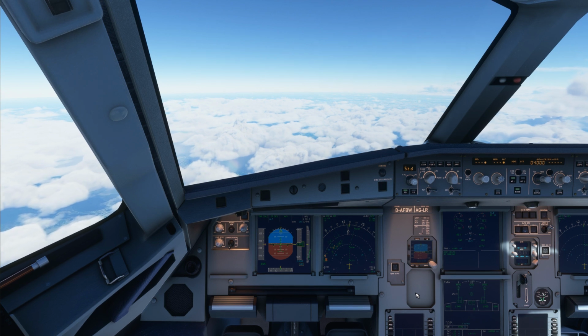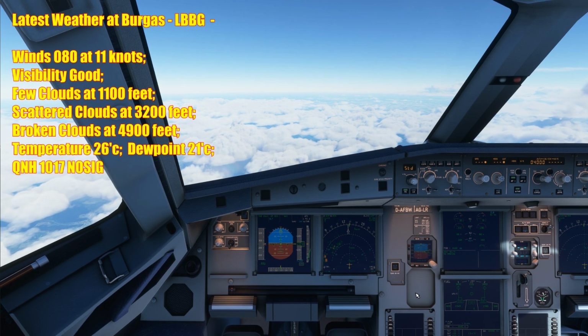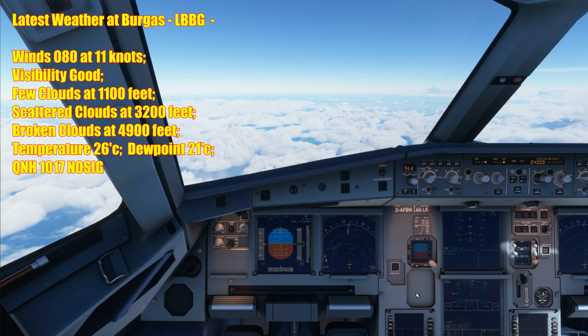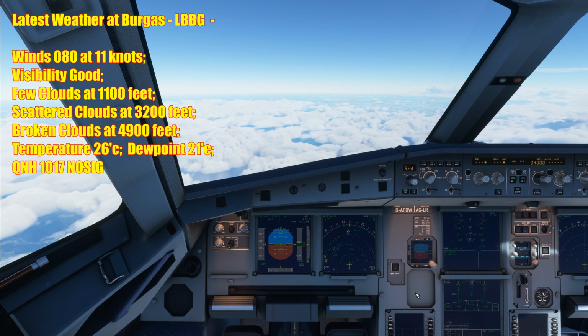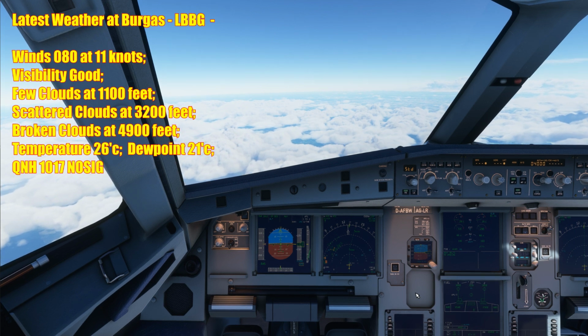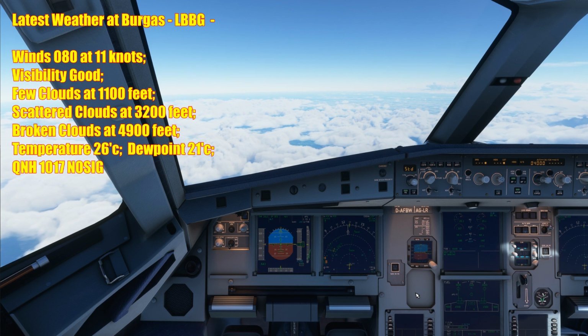Landing, okay, the briefing is done, but basically we're going into runway 04. It's an Rnav, no ILS. The weather, okay, is currently the winds are 080, 11 knots. Visibility is good. We've got a few clouds, 1100 feet, scattered at 3200 and broken at 49. Temperatures are balmy, 26 degrees. QNH 1017, that's the figures. And so far everything looks pretty good.